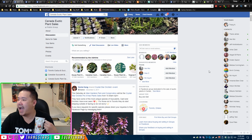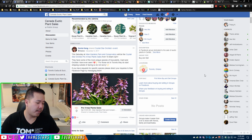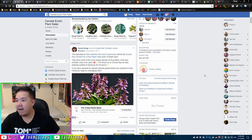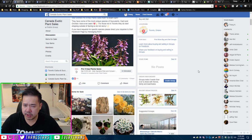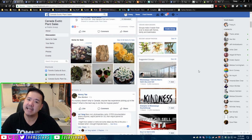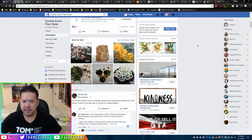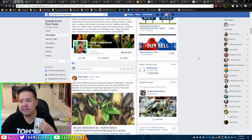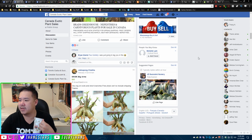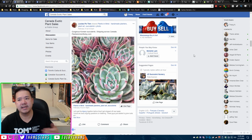Star Orchid. Crystal Star Orchid is one of the main succulent sellers in Canada. They have like 2 greenhouses of succulents that they sell. Unfortunately, they don't post that many pictures, but they do sell certain things that you can ask them for, and they do ship Canada wide for $15-16 depending on where you live, right? And they're very, very nice people. I've met them twice, and they're very, very nice people. Very nice stuff.